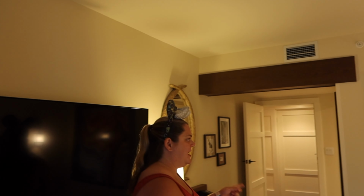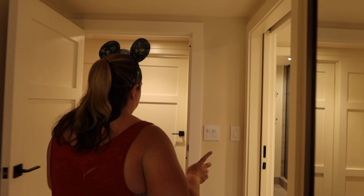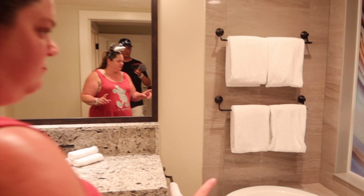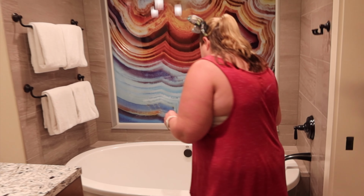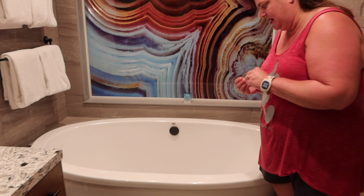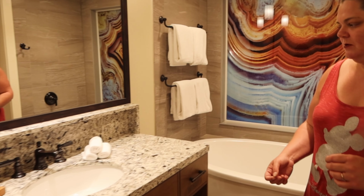Okay, so we're going to come back and take a tour of the bathroom. I like that this bathroom has multiple entries. They have a nice big soaking tub. Now this is a little different. These have bubble jets, not necessarily the side jets. It's like air bubbles, not like some of the DVC rooms that were earlier.